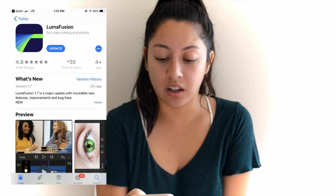I bought and downloaded this editing app for my phone. It is called LumaFusion. It's amazing. It was $15 off of the App Store, but completely 100% worth it. I was able to edit and upload for you guys literally just from my phone as long as I had a good enough Wi-Fi connection. That's everything that I packed for you guys.